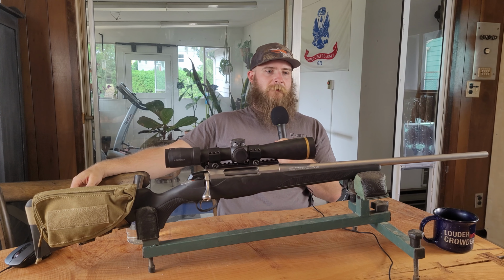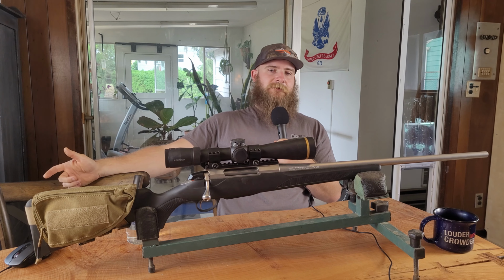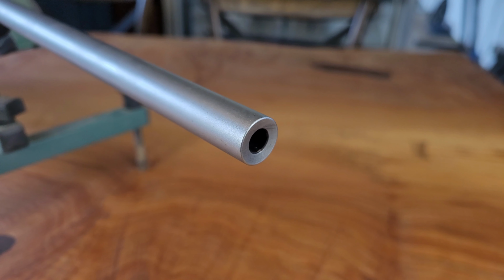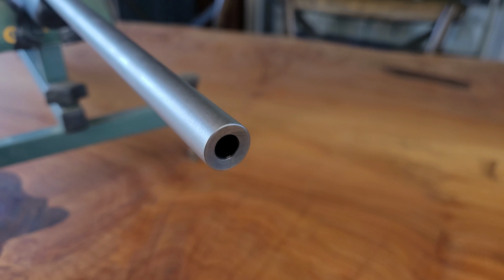There is one major drawback that I see with this rifle, which may or may not matter depending on a shooter's individual preferences, and that drawback is that it does not come with a threaded barrel as standard. I've been gaining more of an appreciation for muzzle brakes on hunting rifles for a couple of reasons.